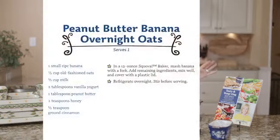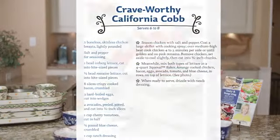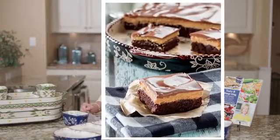But wait, it gets better. We created an entire cookbook exclusively designed and created for this collection. 75 beautiful recipes that are gonna make it so easy no matter what you wanna cook. So again, all you need to do is pick your color, pick your pattern, and pick your choice.